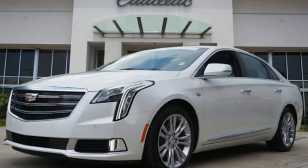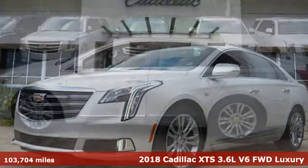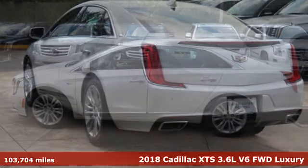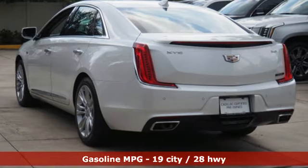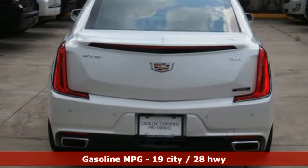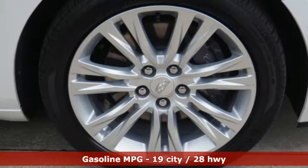Here's a 2018 Cadillac XTS. This is a flagship vehicle in every regard. From impeccable details to the meticulously crafted interior, this chiseled beauty is elegant throughout. It comes with features you need, and better yet, want.